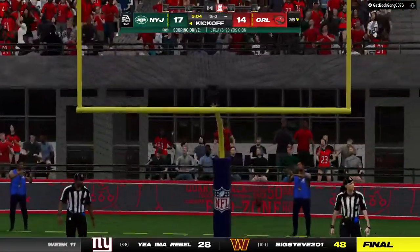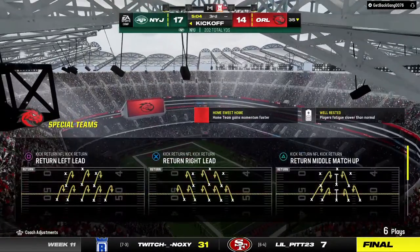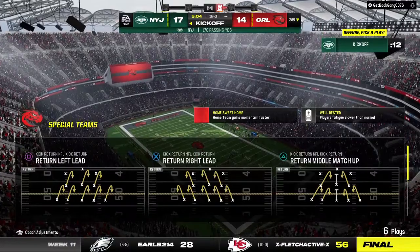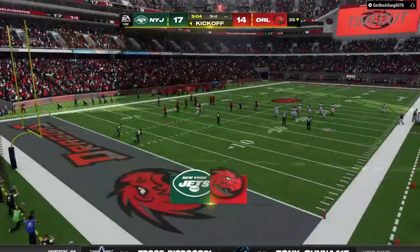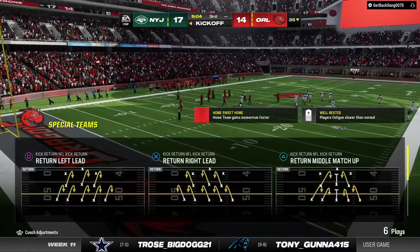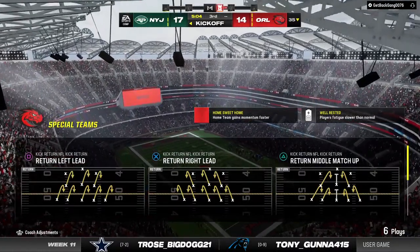Zuerlein connects on the extra point, and it's now 17-14. Whistle blown. A timeout here is taken, and it's taken by the kicking team. It's just their first, so 2 remaining as they burn one here in this 3rd quarter.